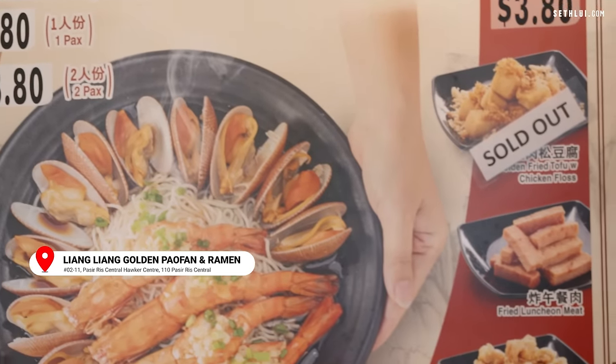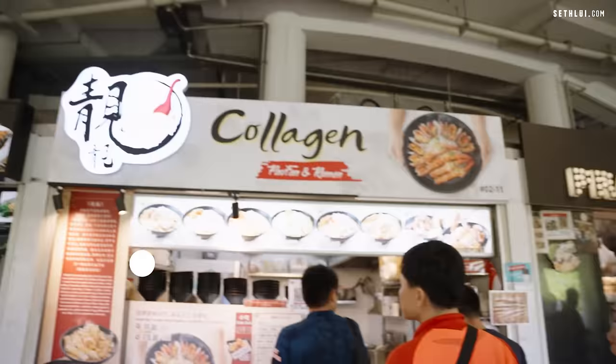Okay, so we are at Liang Paofan, your normal Paofan. And I think something that is super good is their soup. And I come here almost every time I get a chance to be at Pasir Ris.